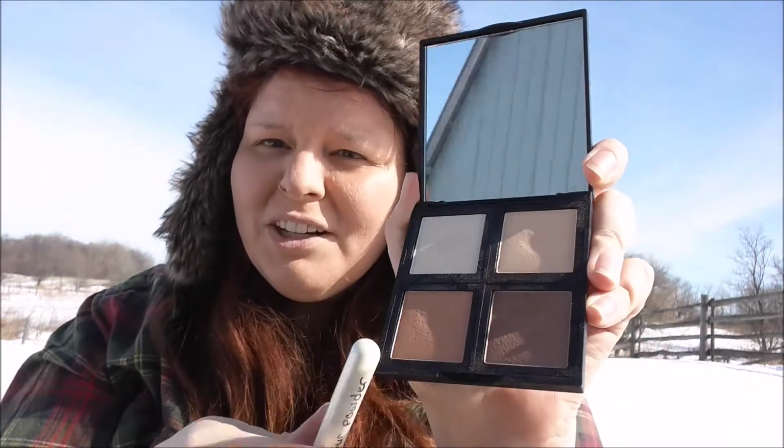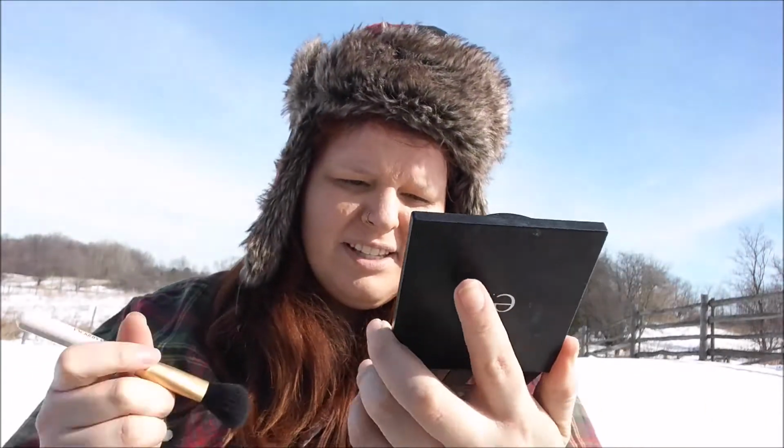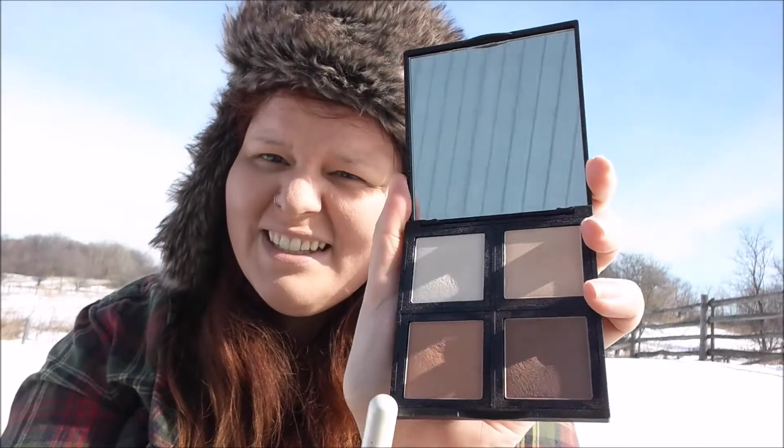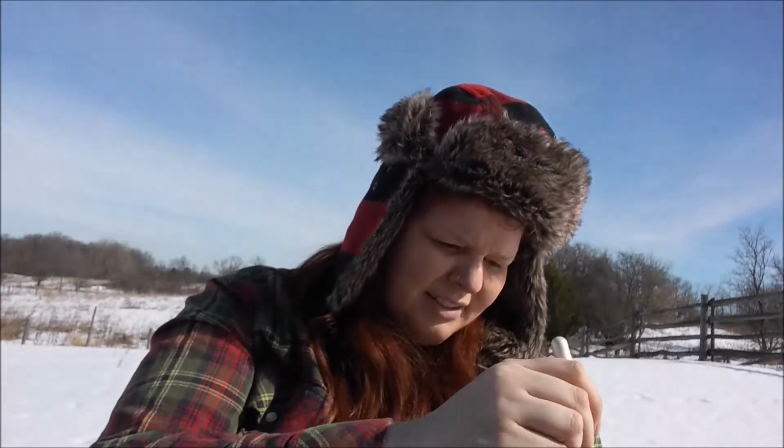All right, I'm gonna go in with the second lightest, second darkest. What is that? If that's darkest, that's second darkest. I'm going in with that one.